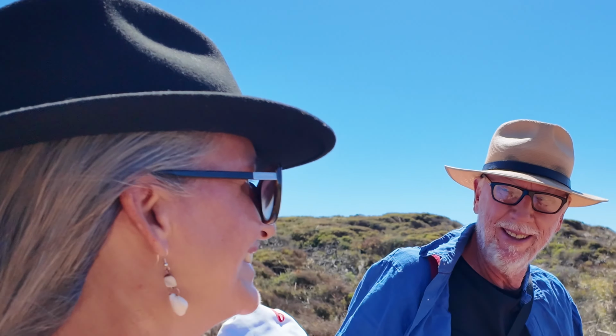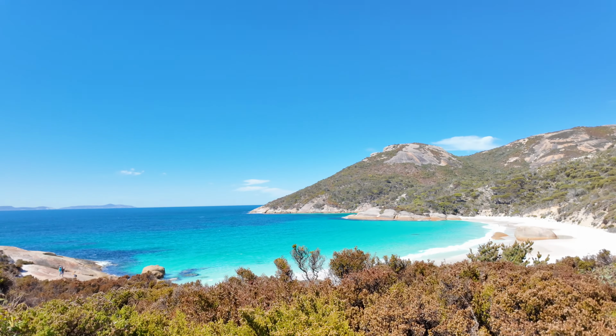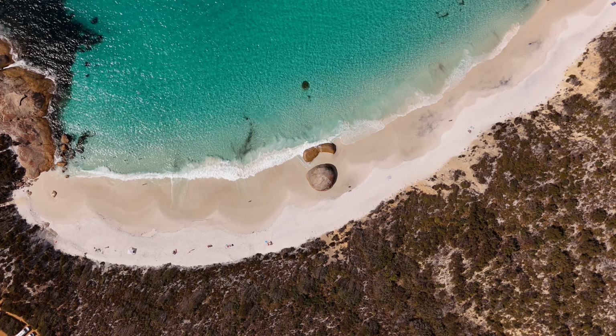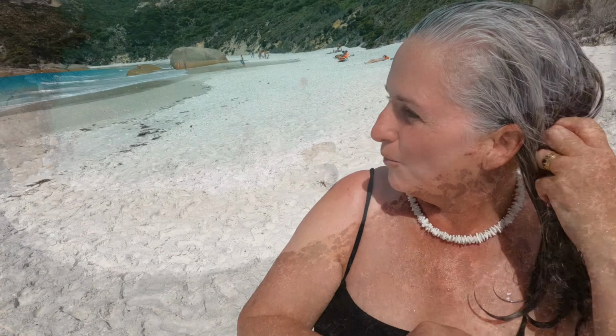Not much further to go, Tan. Almost there. Little beach. Woohoo! Finally here. This is paradise. Wow. Two people say, glorious. Doesn't get any better.